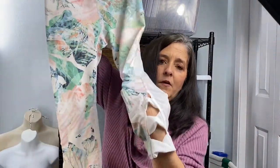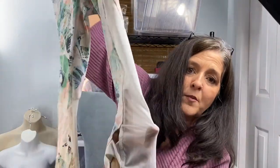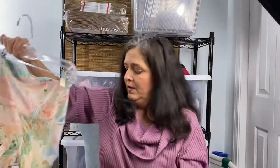Then we have some leggings. I think these are just RBX. Yeah. Size small. They look capri length. I normally wouldn't pick these up, but again, they were half price, and they did have this cute little detail on the leg. I thought it was cute. It's kind of sheer towards the bottom on one side of the leg. Next is another pair of yoga pants. Sorry, rattling these hangers.